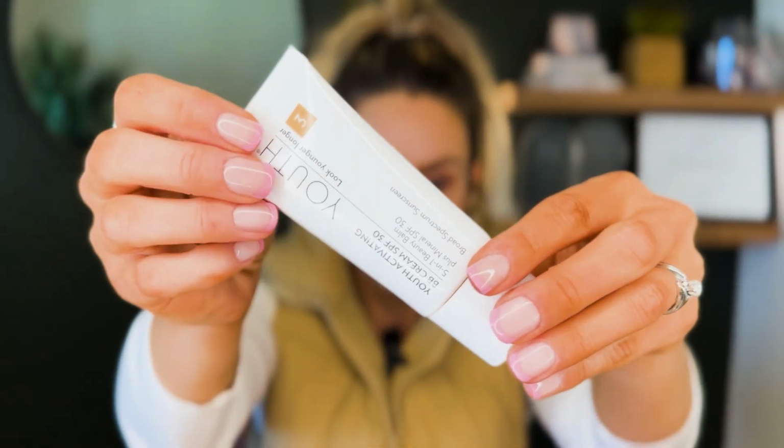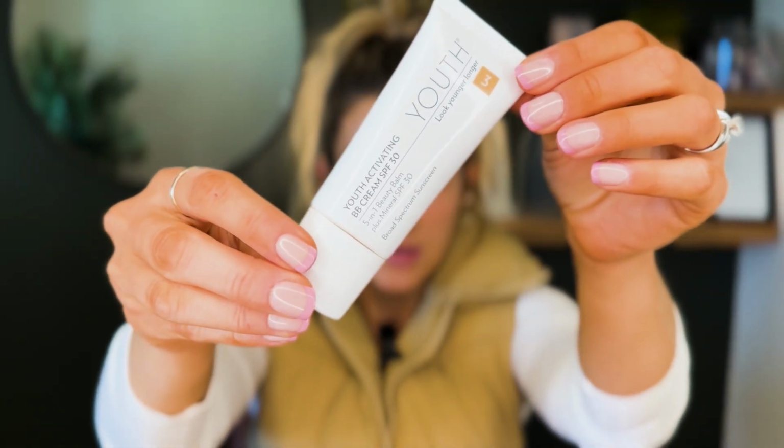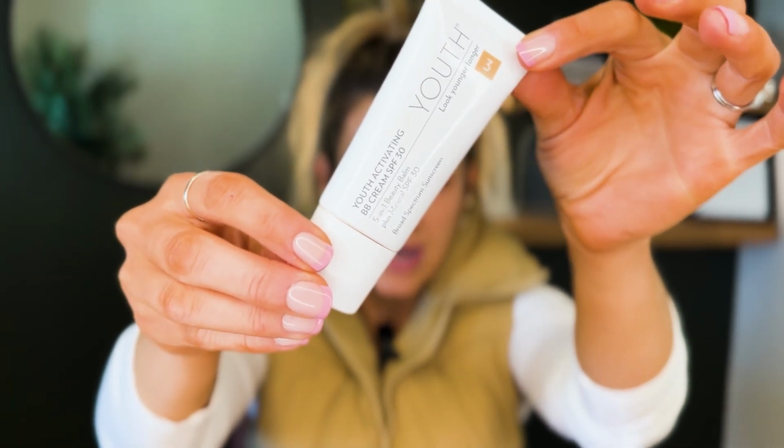So the first thing that I actually do before I get started on my makeup is I apply this BB cream right here. This is the Youth Activating BB Cream. What I love is it has 30 SPF in it, and it's a tinted BB cream. So I'm going to apply this all over my face, making sure I'm rubbing it in all nice and even. I love this BB cream specifically because, like I said, it does have SPF 30 on it, so I'm protected from the sun, but also watch how it starts to even out my skin tone.